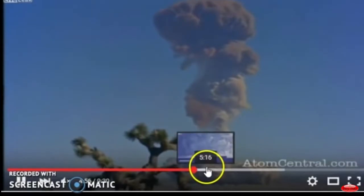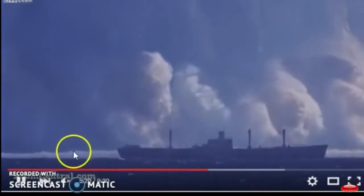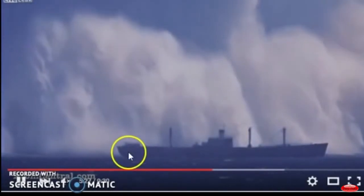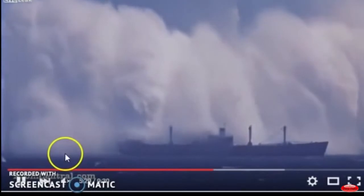Very strange, isn't it? Must just be a still. Oh, look at this. Here we go. Straight out of Fukushima style things we've seen and war movies. Look, that's a little model. You can clearly see that.